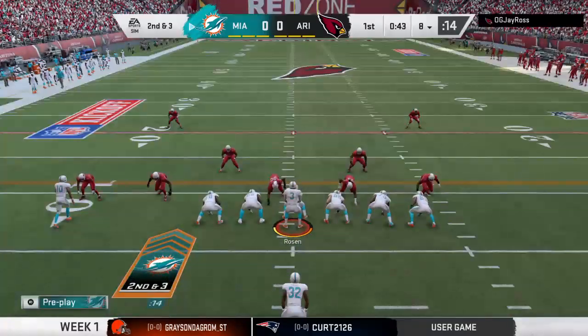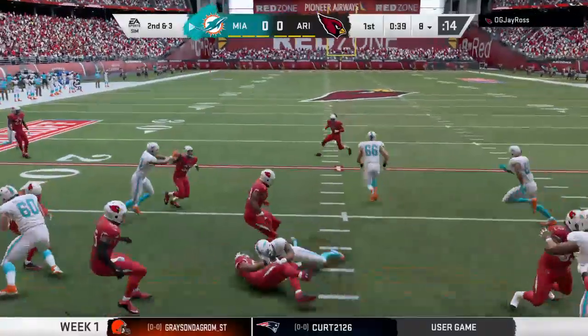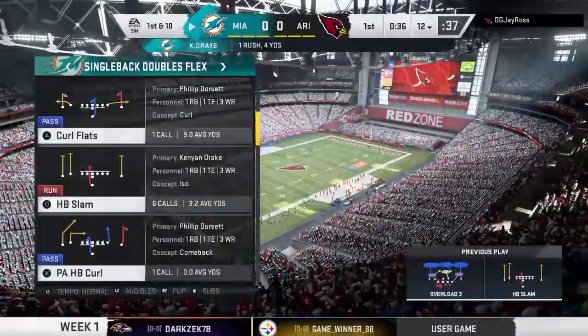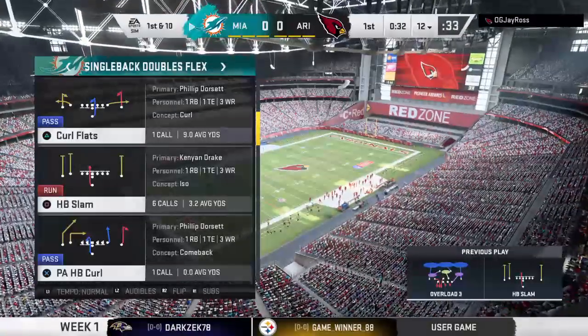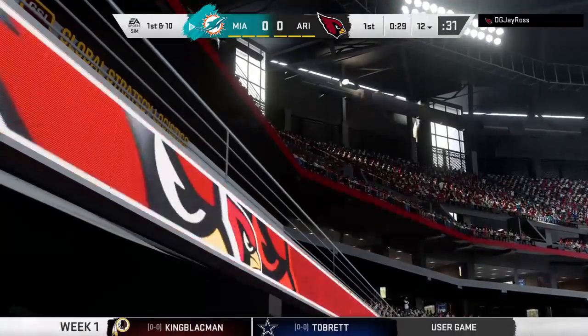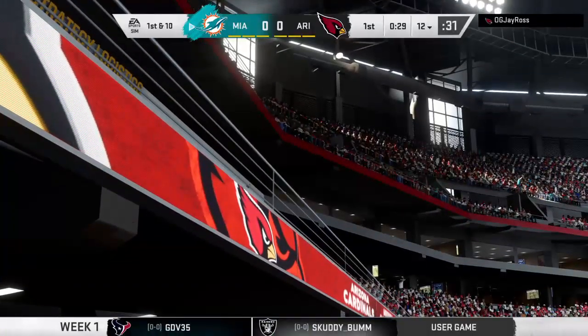2nd and 3. Let's go. A first carry for Kenyon Drake. And he'll get it up to the 12-yard line here. 4 yards the pickup, first down. So many teams want to throw the ball in this situation nowadays, but I love watching a team that has enough confidence to go ahead and run the football in that situation. That's almost a tendency breaker.